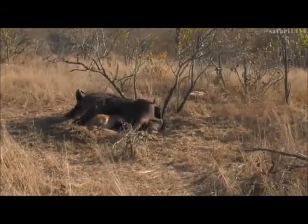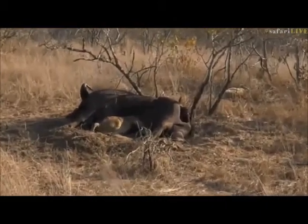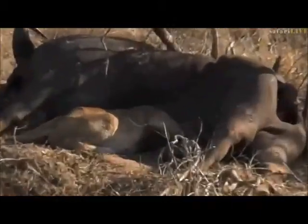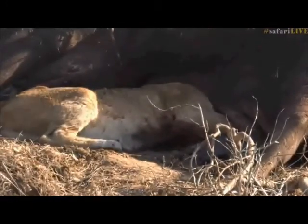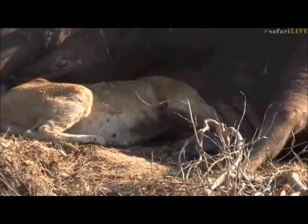So we're going to keep our eyes, I think, on these lions for a little while before we head off for a little drive around. So let's see how Tristan's getting on with his leopard search this afternoon.